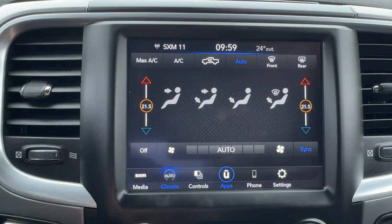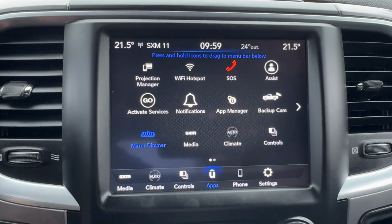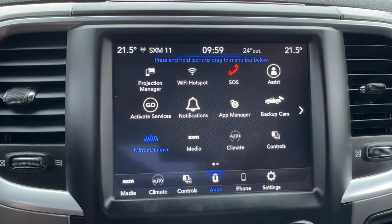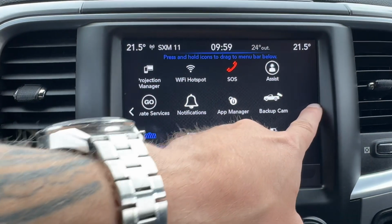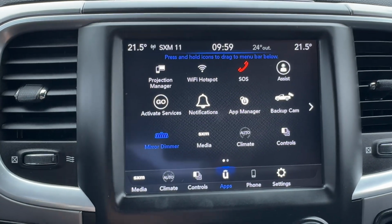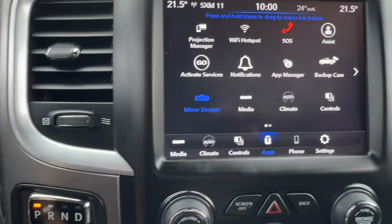And then when you go to apps, now you've got, like, there's a Wi-Fi hotspot by subscription. That was a tough one to say apparently. Your backup camera, settings for the vehicle, audio settings, everything's right there, which is pretty neat. Phone, obviously connect your phone settings, it's all cool there.